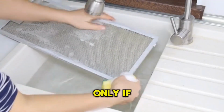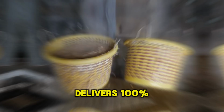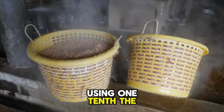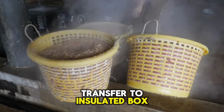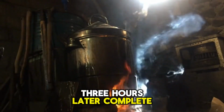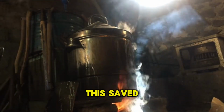If you have fuel but want to conserve it, the hay box method delivers 100% kill using 1/10 the fuel. Boil for 1 minute. Transfer to insulated box. 3 hours later, complete sterilization. When coal was more valuable than food, this saved lives.